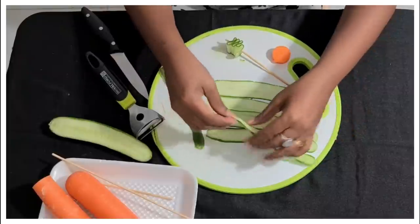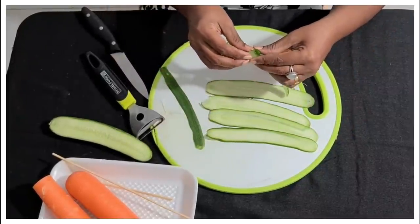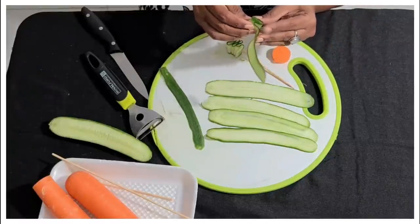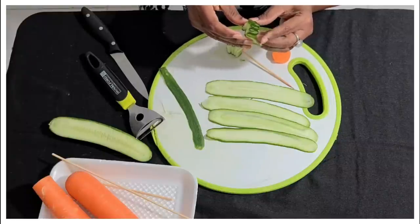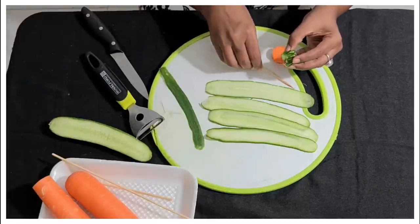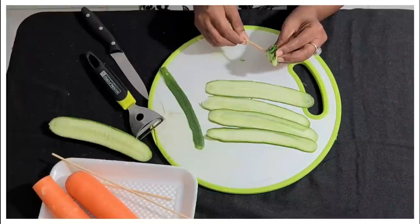Again, we'll take a slice of cucumber. We'll fold like this. Like this. Yes, done. Again, we'll put it into with kebab sticks.